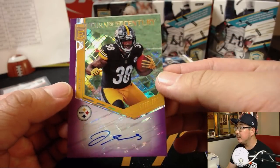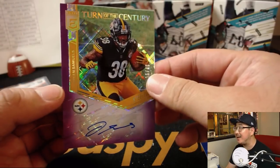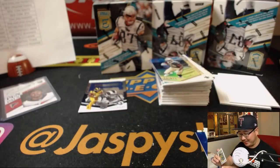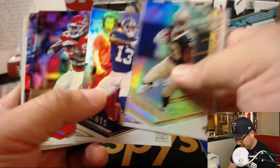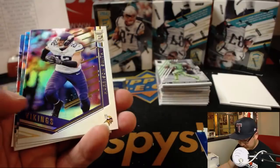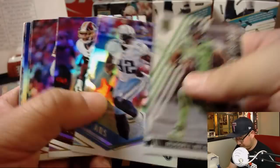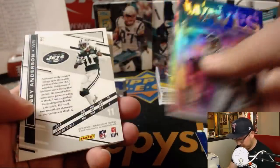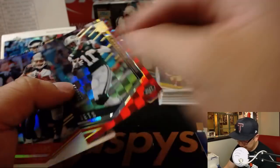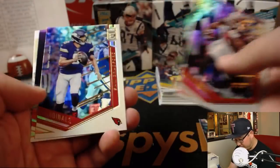Turn of the century, out of, it's too shiny, 15 out of 49. Jalen Samuels for the Steelers. Michael Gallucci with that one. Tidal Waves. And Robbie Anderson for the Jets out of $2.99. Who has the Jets? Adam Kupperman, of course, has the Jets in this one.